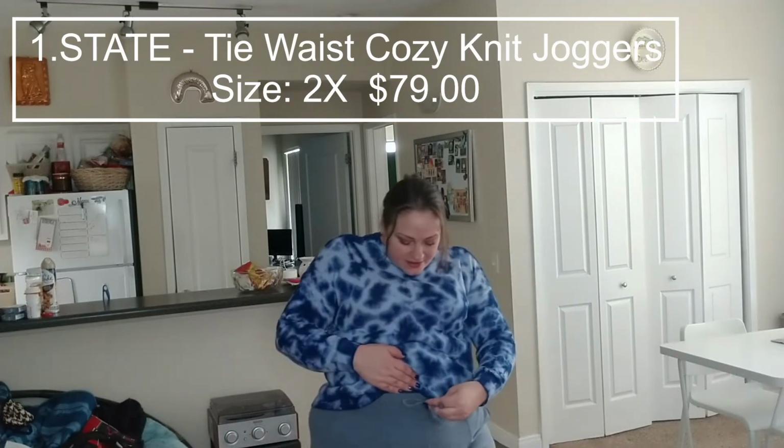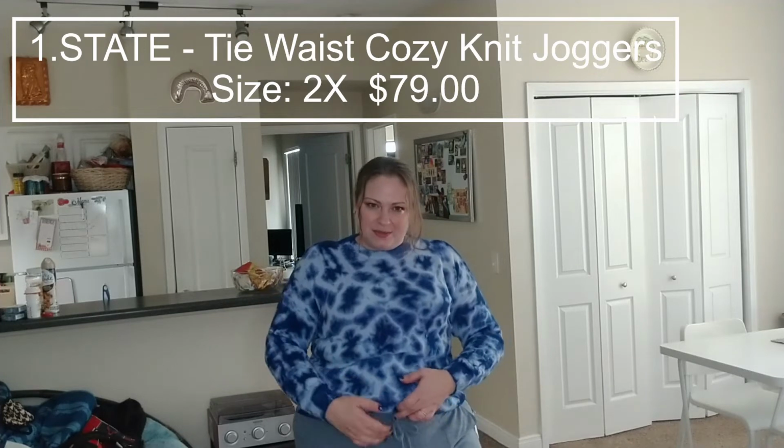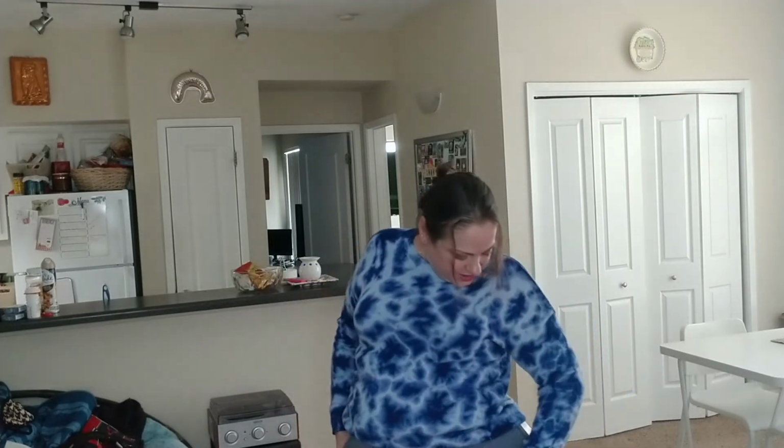So it's got the drawstring waist. They're a bit high-waisted. My belly button is down here. And they do have pockets. They're a very warm winter pajama knit. So I think for me, they're probably way too hot for right now. I also have a pair that looks almost identical to them. So I probably won't keep the joggers, but I just wanted to explain why.